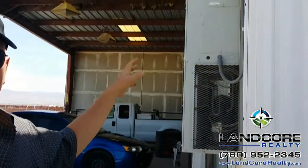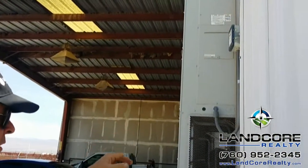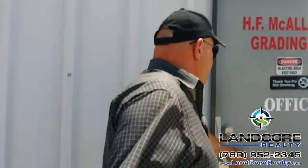Okay, one of the things we want to show you is that they've got one of these high efficiency heating and cooling units for the office. It's about 720 square feet, and we want to show you the office. They're still using it, but of course that'll be available when a buyer takes it over.